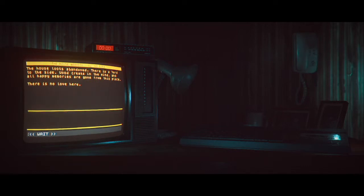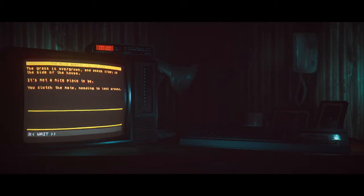Let's see if I can get that generator back on. So let's enter the yard. Through the debris, oh god. The grass is overgrown, the weeds crawl up the side of the house. It's not a nice place to be. You clutch the note, needing to look around. Yeah, okay. Ooh, hello. There's an old generator next to you.